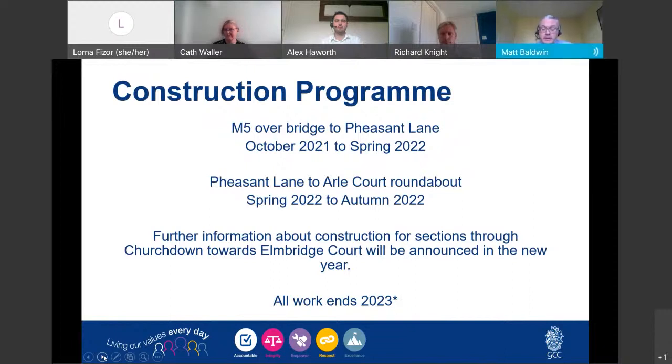Our programme of works for this section is as follows. The M5 overbridge to Pheasant Lane, which started in October 2021, runs until spring 2022. And then we'll commence the section between Pheasant Lane and Walcourt Roundabout, which will commence in spring 2022 and run until autumn 2022. Further information about the construction for sections through Churchdown and Elmbridge Court will be announced in the new year. Further information will be publicised and available on our.